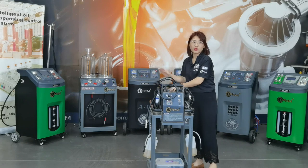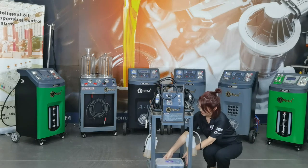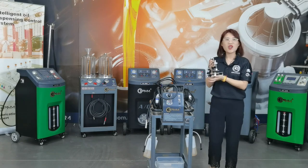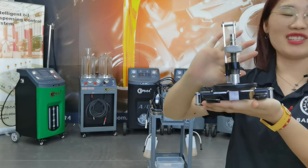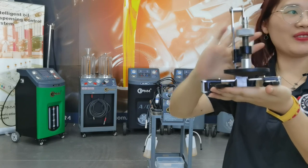Finally, in case you cannot find an adapter to match the cap, we prepare a universal adapter to help you with special requirements as well.